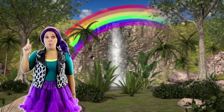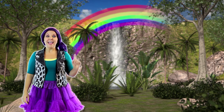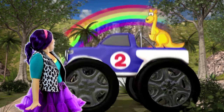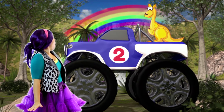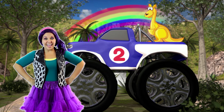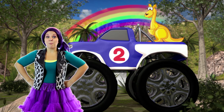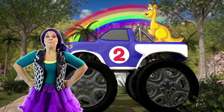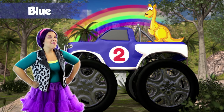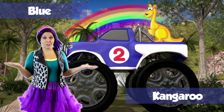Now we've seen one monster truck and one animal. Let's see what's next. There it is. Oh man, look at that cool monster truck. Do you know what color it is? It's blue. That monster truck is blue. And there's a kangaroo. A kangaroo in the blue monster truck.